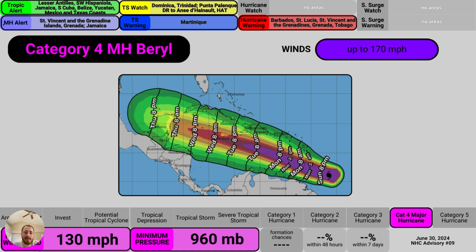The good news is that the system will weaken with time. I didn't mention that earlier, but we'll get some shear over the system. So by the time it's about due south of Hispaniola, some shear will go over the system, and that'll cause it to begin to weaken in a good way. The wind field might expand, which wouldn't be great, but it will begin to weaken, so we won't be dealing with a powerful Category 4, but still a devastating and impactful Category 2 or 3 hurricane, maybe even 1 if we're lucky.